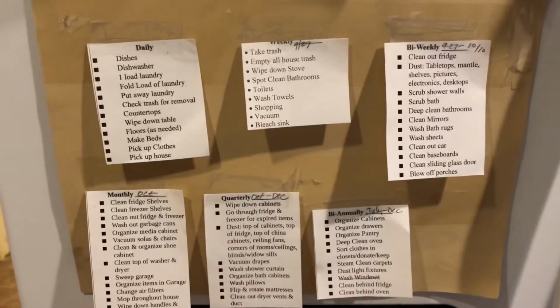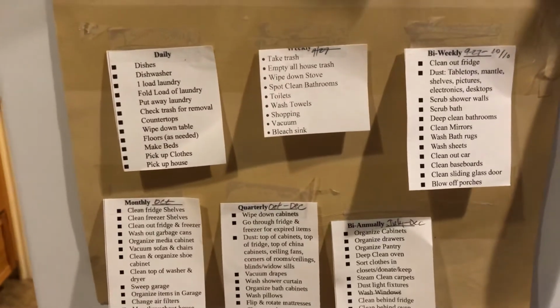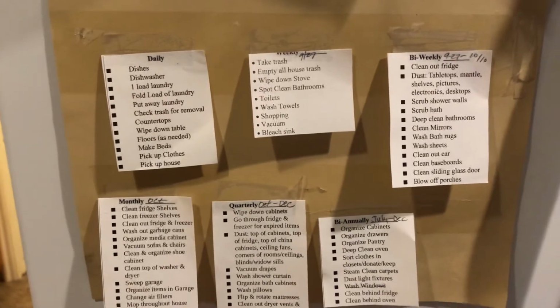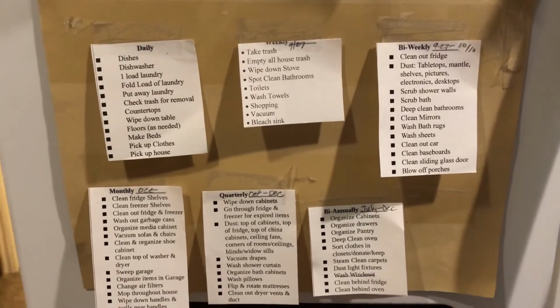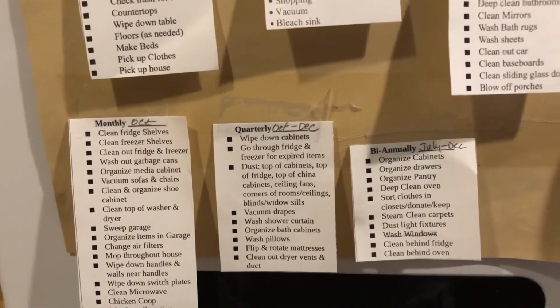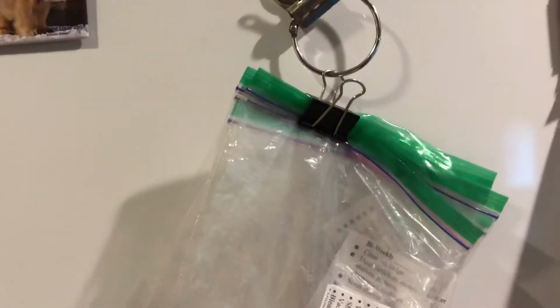But I hope this helps you. And just feel free to share and like, and you can also maybe have a suggestion or something to add, something I haven't thought about in this list. But you'll come up with all your own things. But it is a really, really good system, and it works really, really great.